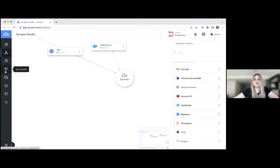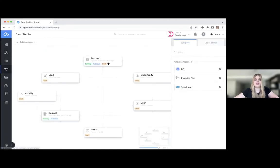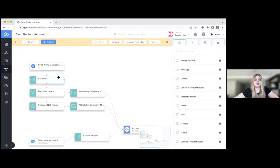Yeah, then if you wouldn't mind showing off some workflows, that'd be great. Yeah. So I'll go into the Sync Studio and we'll start with the account. Is that okay? Yeah, let's do it. So here's what the logic looks like for our account. One of the biggest issues we have is that we have Salesforce data already existing. So we already have accounts potentially for these people that are going to sign up for our product within Salesforce. So how do we match anything that's new coming from BigQuery into Salesforce? So this is the matching logic that we have here.